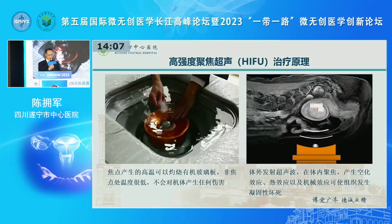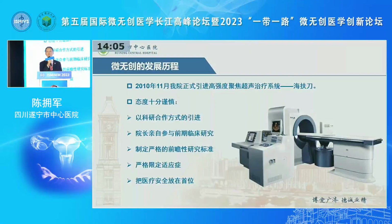The mechanism is familiar to you all, so I will not elaborate on it. For our hospital, we have focused on the development of the HIFU knife. At that time, we were skeptical. Only in the year 2000, when HIFU was launched after 12 years, did we finally introduce the first one in a manner of scientific research collaboration.